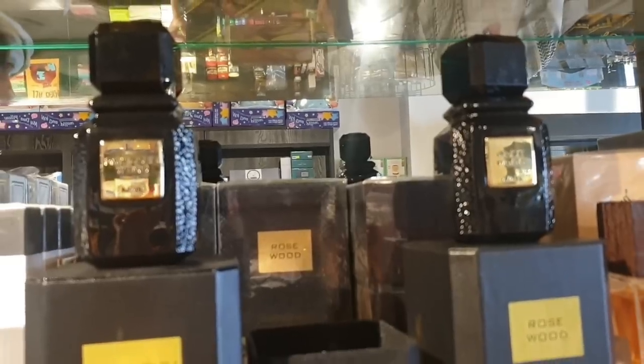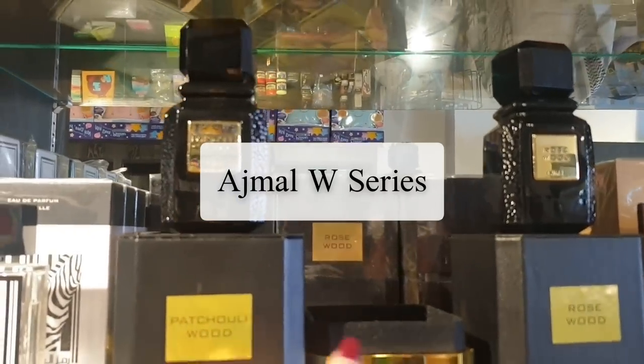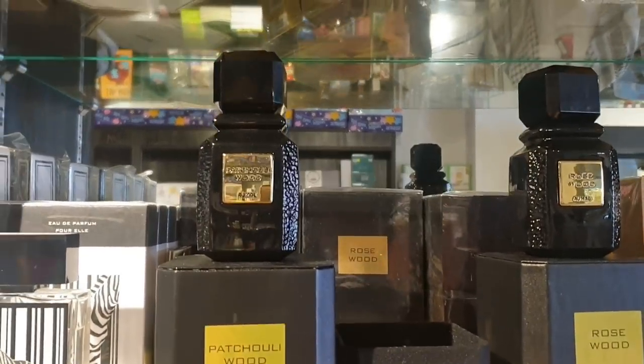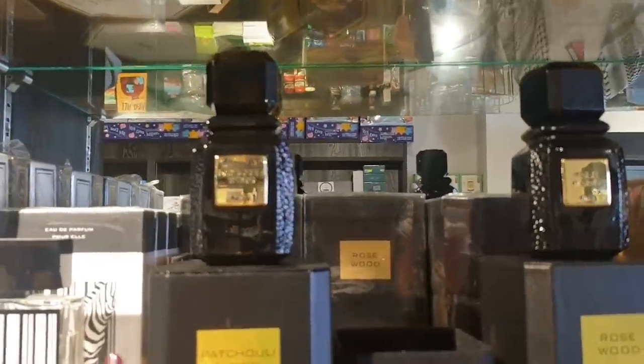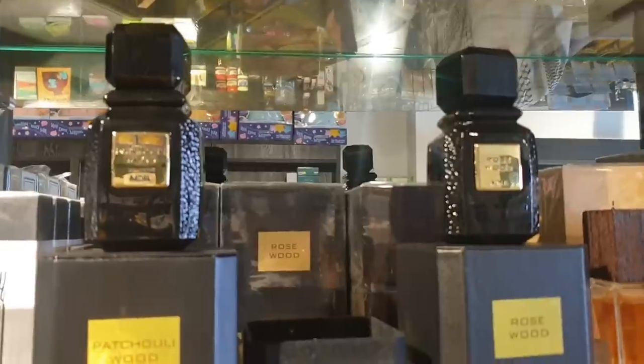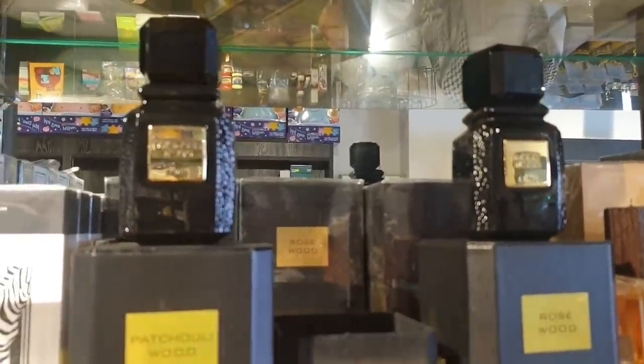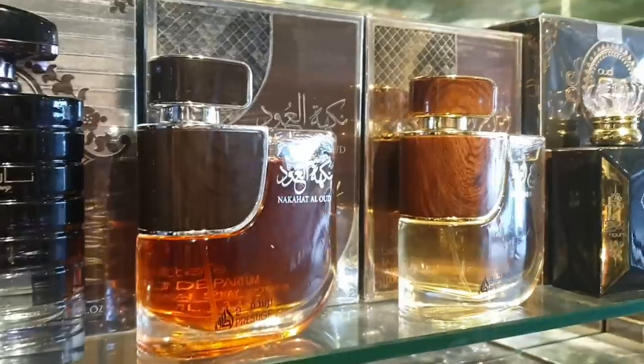So very, very popular, the Ajman by Ajman. This is the patchouli oud, rosewood and rosewood. They had other ones the last time I was here, but I'm not sure where they've gone. These are very, very popular and on the more expensive niche side.